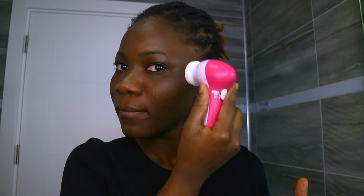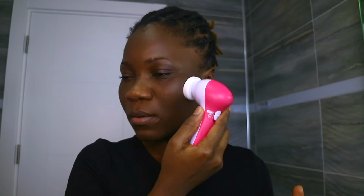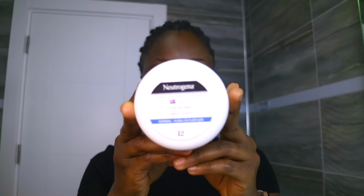The next thing I'll be doing is to take a little coconut oil, then go in with this product again, put it on and massage my face for blood circulation. So once I'm done with that, I go in with my cream. Rub my face.